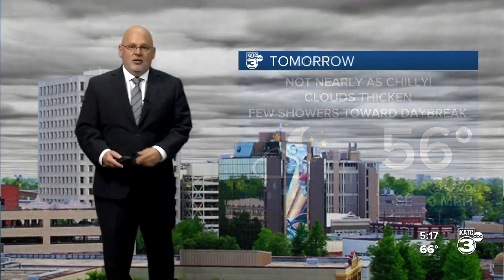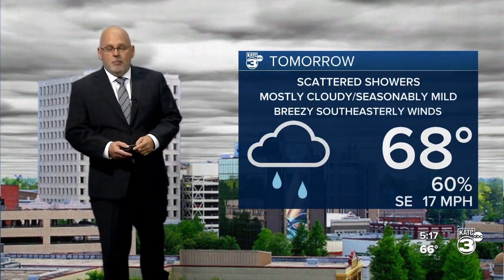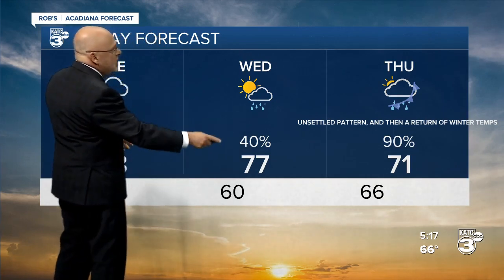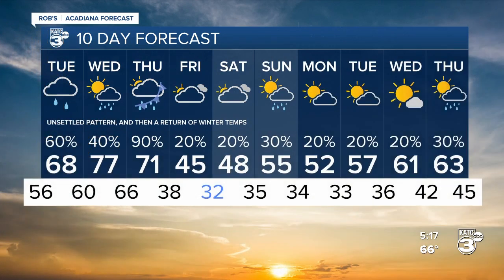So not nearly as chilly tonight. Those clouds thickening, showers developing toward daybreak tomorrow. About a rain chance at about 60%. Breezy southeasterly winds, so 68 will feel a little bit cooler with that damp wind coming in from the Gulf of Mexico. I'm toning down rain chances to 20 or 30%, no higher than 40% on Wednesday. And then Wednesday night into Thursday, soaking rains on the way, and then the return of winter temperatures. So this week will require maybe some shorts and T-shirts early in the week, then wet weather gear, followed by your heavy coats and jackets.